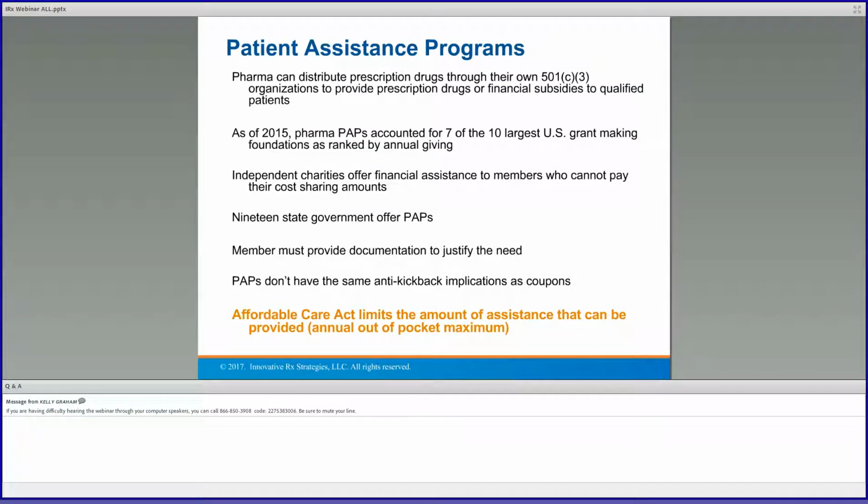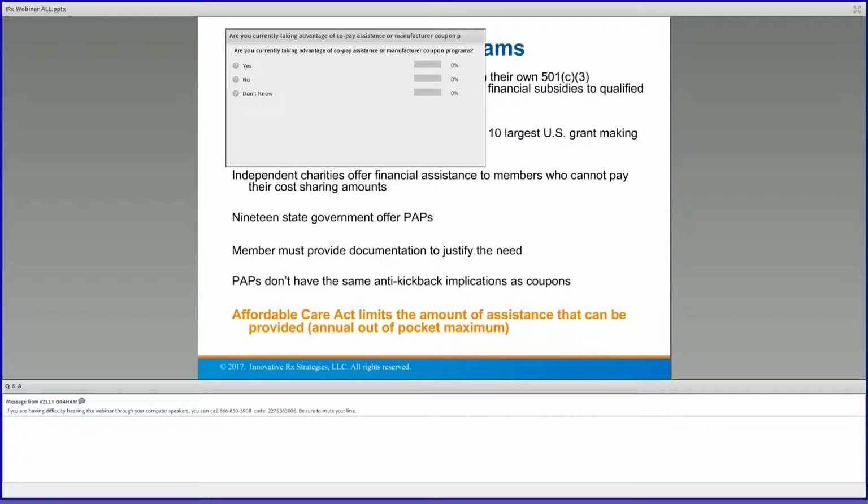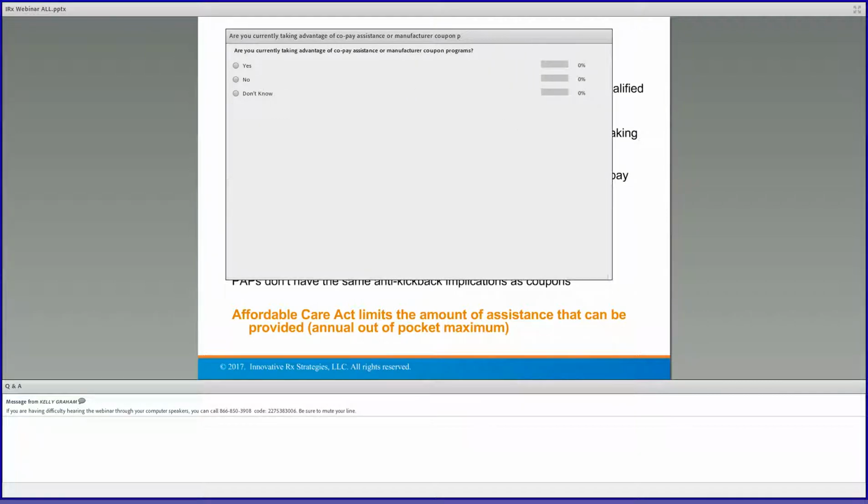I think before we talk a little more about patient assistance programs, we did want to ask a question of the people in the audience. Kelly, do you want to put that question up? The question is: are you currently taking advantage of copay assistance or manufacturer coupon programs? We're just curious how many of you are taking advantage of these types of programs right now, which is not the retail, which we just covered and which is totally different, but the manufacturer coupon programs and copay assistance.